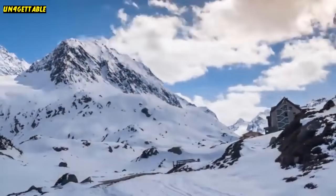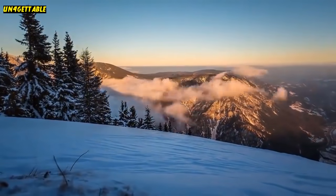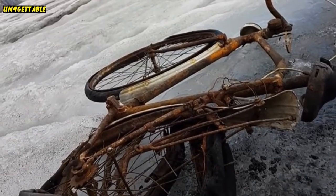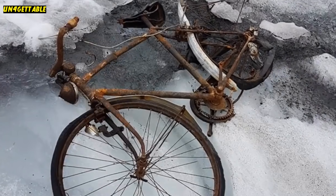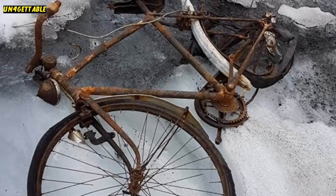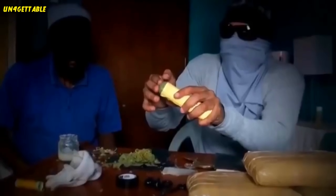Okay, hands up. Who left a bike behind in Austria? Who thought trying to cycle through permafrost was a good idea? Actually, there may be more to this story than meets the eye. This bike, found an amazing 9,850 feet above sea level, may have once belonged to a smuggler.